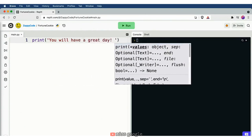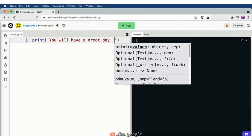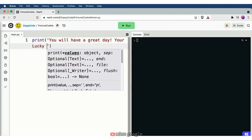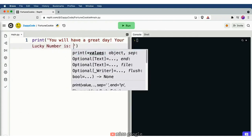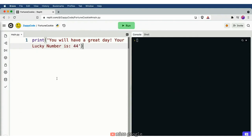And we're also going to give the user a lucky number. So let's make this more personal. Your lucky number is, and then we'll provide a lucky number like 44, okay? And you'll notice every time I reference the term user, I'm just talking about the person who is using your particular project. So if we go ahead and run this, you will have a great day. Your lucky number is 44.